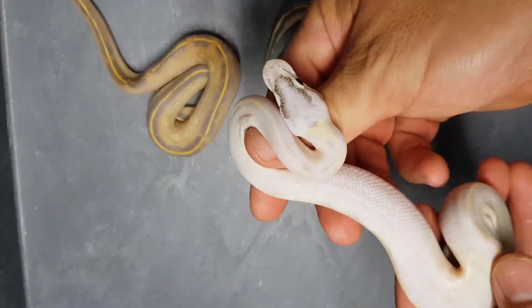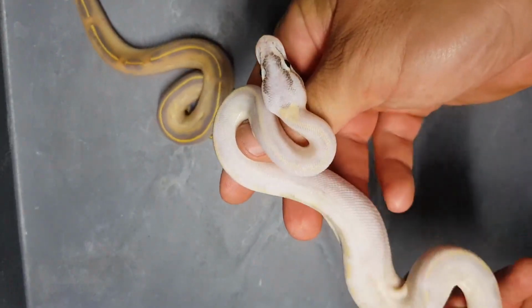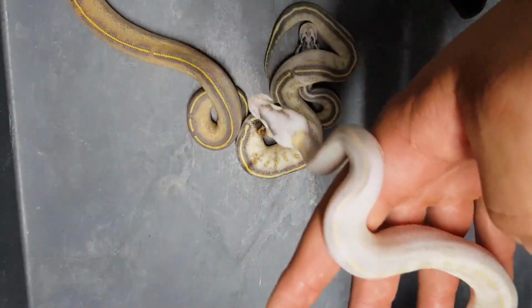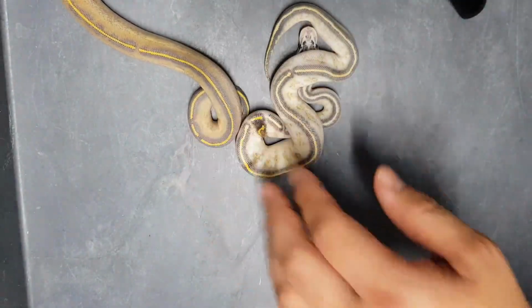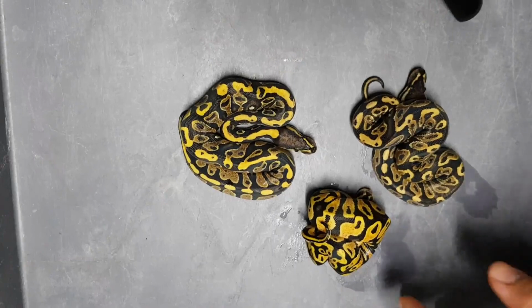But you can see it's got some patterning all along its sides. Very cool looking. Really excited about hatching this one out. This is going to be a holdback for sure. These two will most likely be available. And out of that same clutch comes these three.